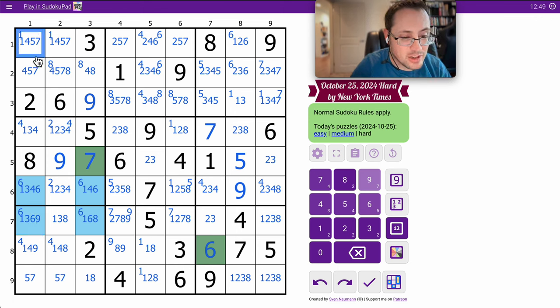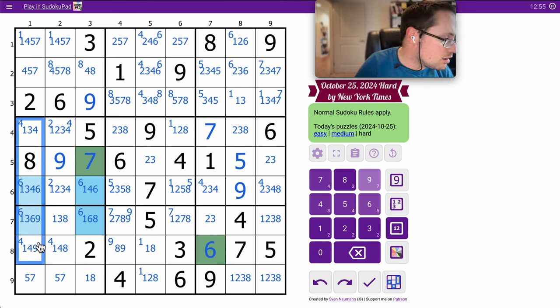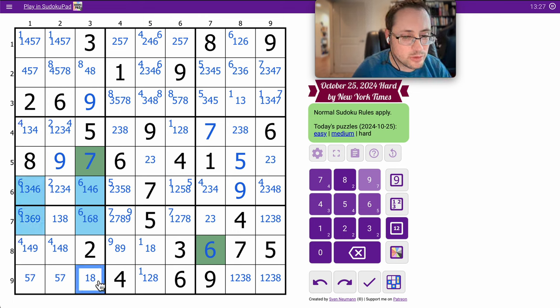Oh, if it weren't for this 5, 7 here. Oofta. I don't quite have 1, 3, 4, 6, 9 here. This is not going to be one of my better solves today.